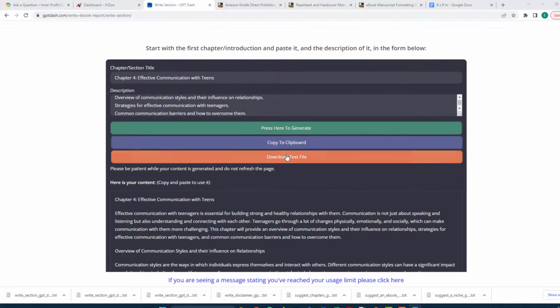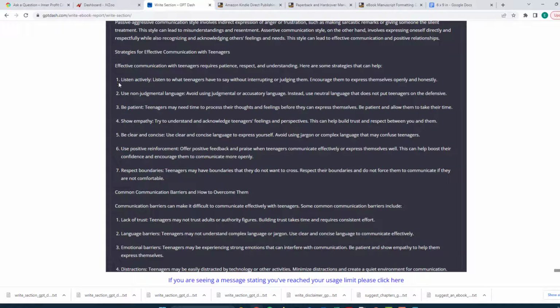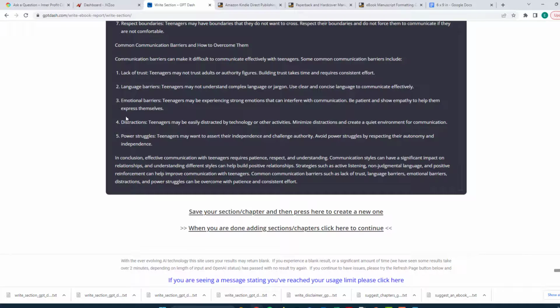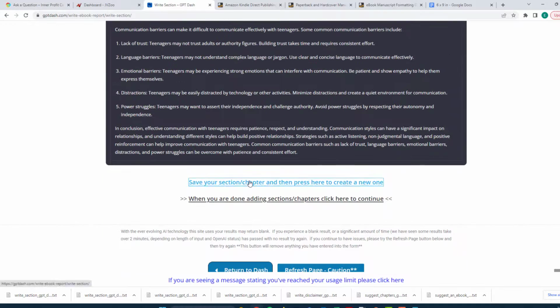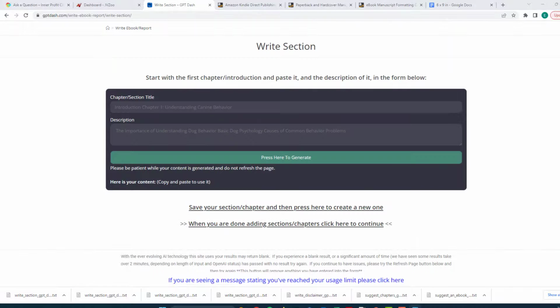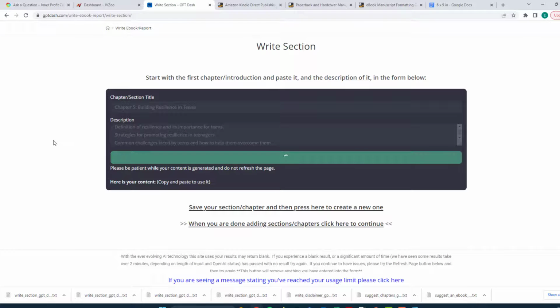So we're going to download this one. And I like this has these numbers, so it's got 7 effective communication strategies, and then it's got 5 communication barriers listed as well. Okay, so that was Chapter 4. Now we move on to Chapter 5, building resilience in teens. There we go. Period. Press generate.